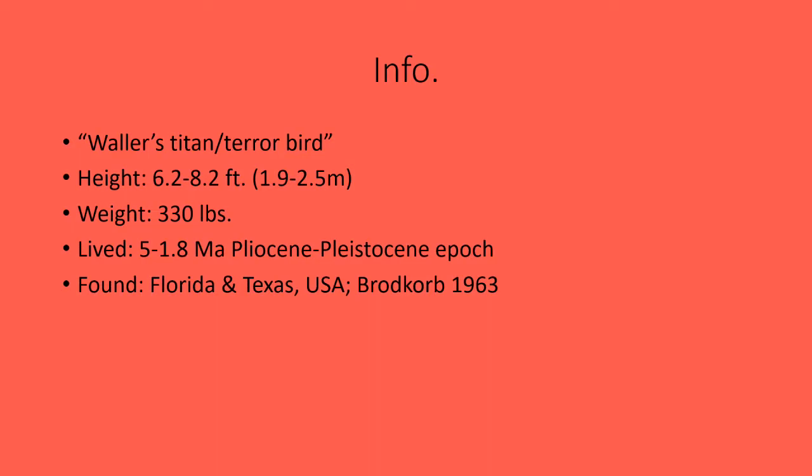Titanis walleri, the name means Waller's Titan or terror bird. Its height is 6.2 to 8.2 feet, that's an approximate of the large size, or 1.9 to 2.5 meters. Weight is 330 pounds. Lived 5 to 1.8 million years ago from the Pliocene to the Pleistocene epoch. So it lived a pretty good while in that kind of time frame. Fossils are found in Florida and Texas in the United States, and it was described by Brodkorb in 1963. So this fossil has been around for a little while.